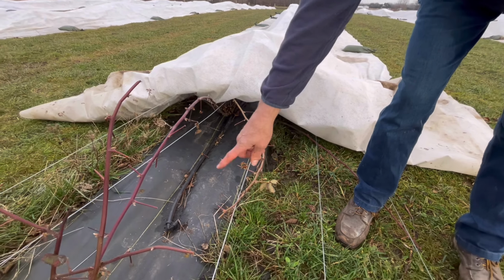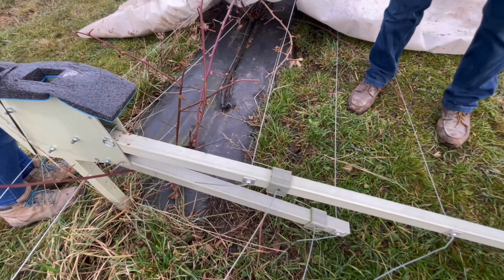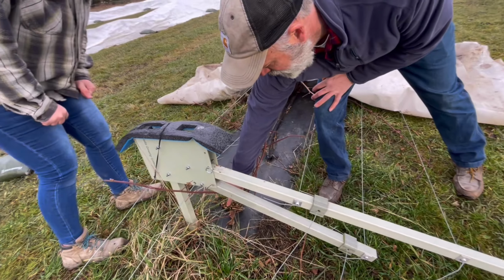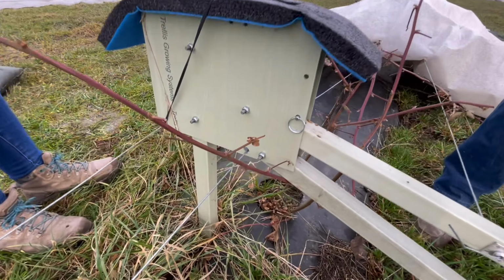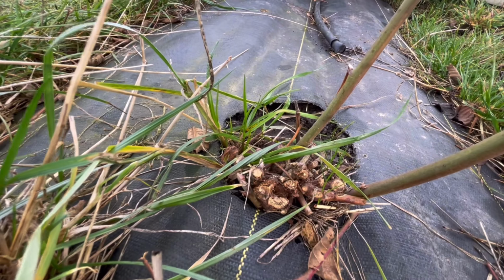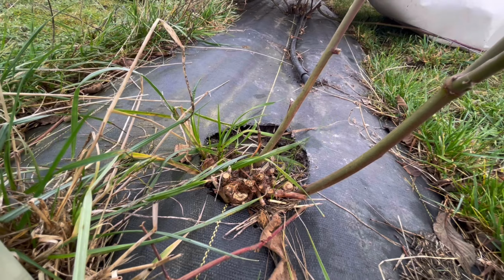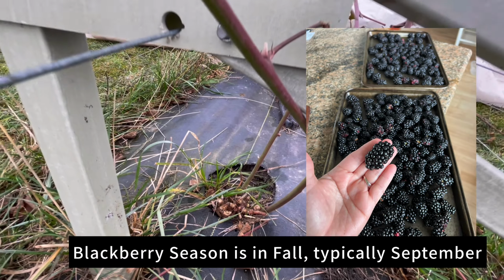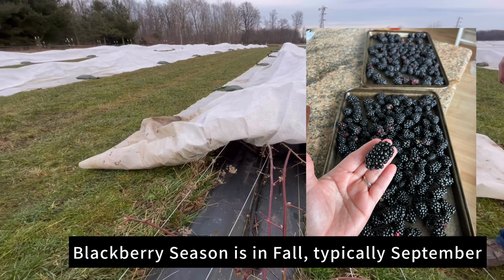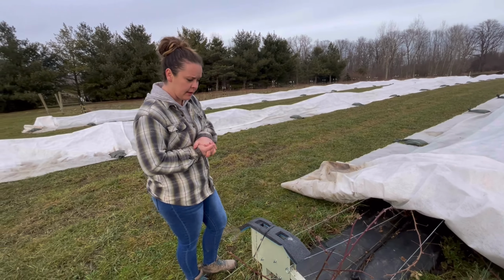So we'll get these little things coming out, and the idea is that it'll branch off and get a lot more. But you can see down here where I had to clip the old ones. And this is the crown of the plant. So you do all of your upkeep in the fall before you put them away, versus the raspberries we have, where we do our upkeep, like trimming out the old, in the spring. You don't want to do it in the spring with the blackberries. Yeah, a little bit different.